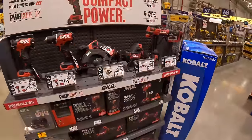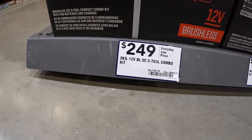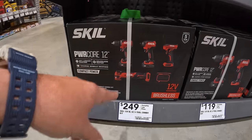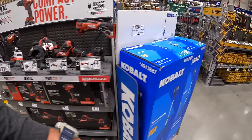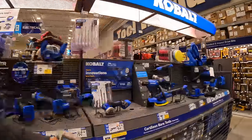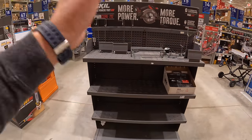Over at Skil, I am hoping that this 5-tool combo kit goes down in price during the holidays. It's $249 now, but that might actually go down to like $150. So we will see. Skil 20 volt. We've already been through the Cobalt sale that they're having. The Skil 20 volt display is actually empty.